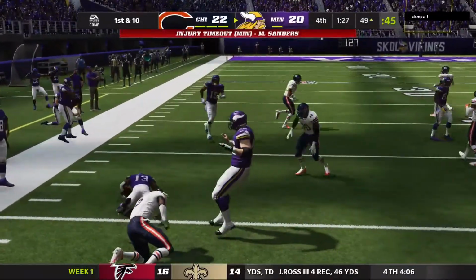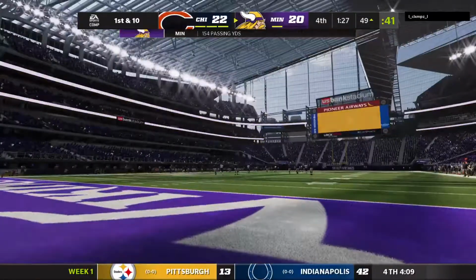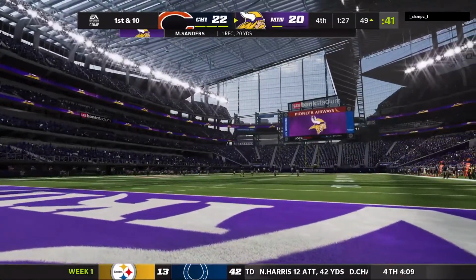And he'll be taken down, but not before they work it across midfield. On a man down, and it's Sanders. Hate to see this. Week 1 of the season. We'll be back.